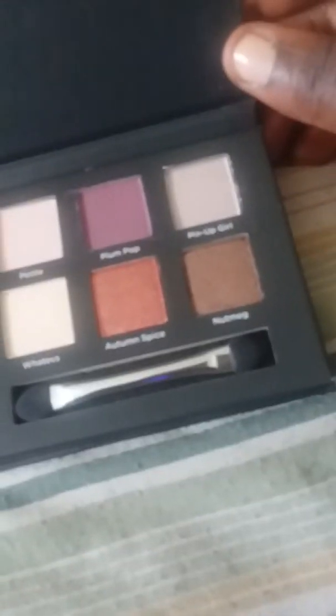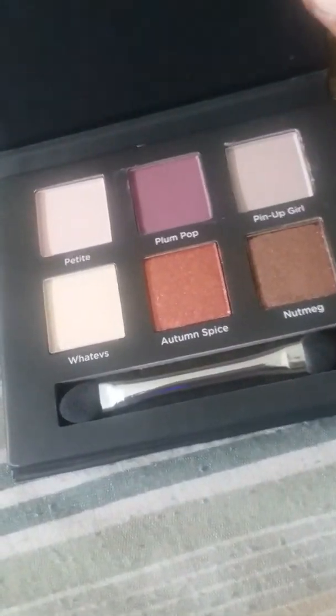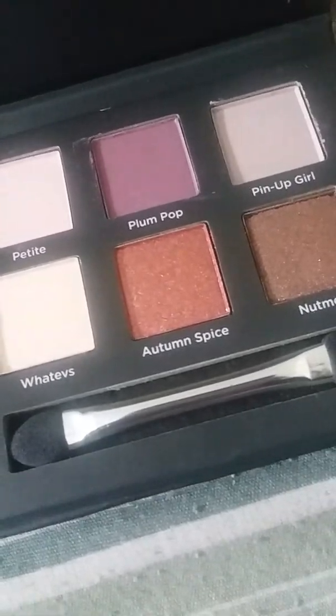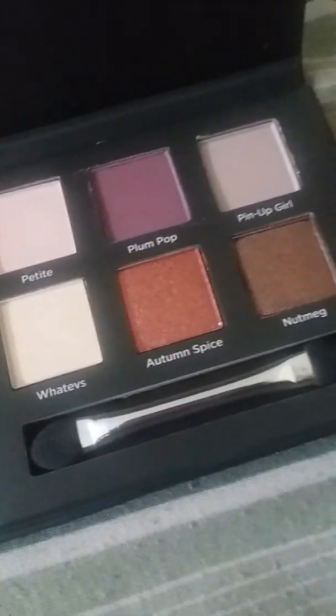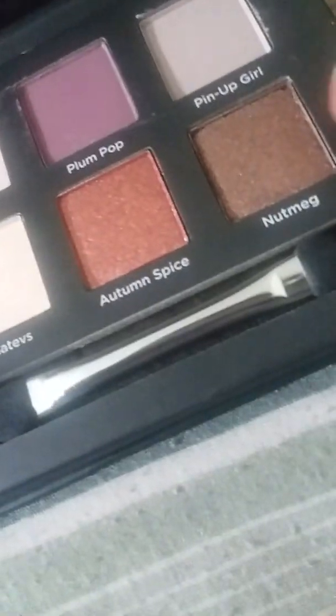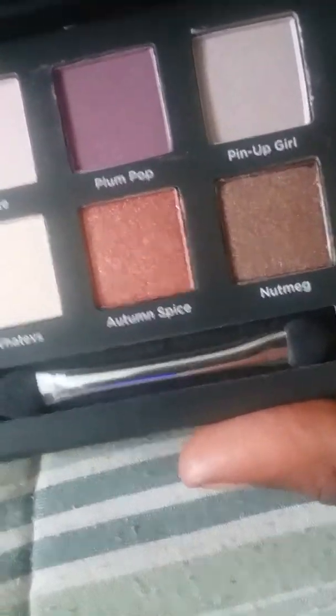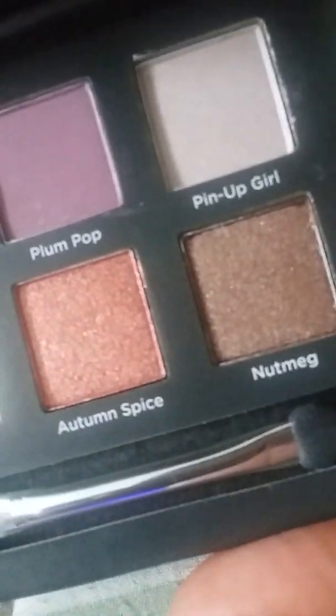And here's an eyeshadow palette. I really like Autumn Spice. Autumn Spice looks really good. Pop Up Girl and Plum Pop. Ooh, I love that grayish shade and that plum shade. Those light shades right here are a no-go for me. You know I love me some browns. So if they just took out this part and made these like transition shades, it would be the best palette. I'm gonna keep it. I feel like I should, because I actually like the shades that are in here, and I actually don't have these type of shades, especially that gray shade.